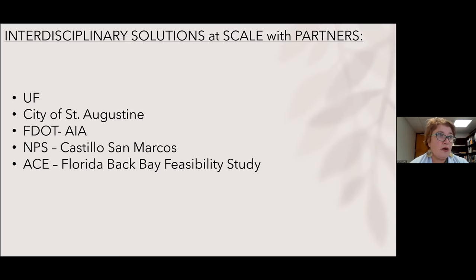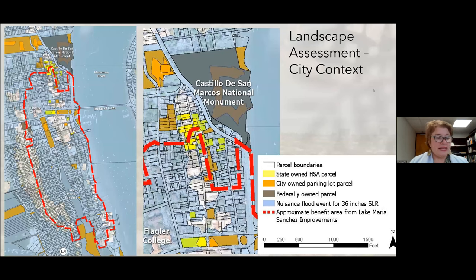And currently the Army Corps of Engineers is looking at a Florida Back Bay feasibility study. So you start to see how these scalar issues with water can affect buildings, lots, streets, neighborhoods, and cities. So this is our landscape assessment. This is the work that we're just beginning to do because basically I'm an architect.